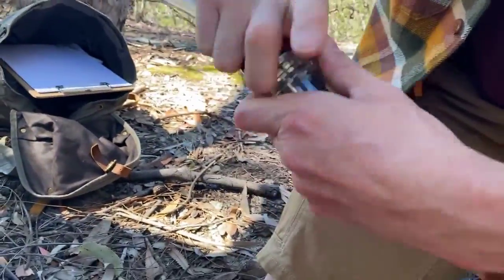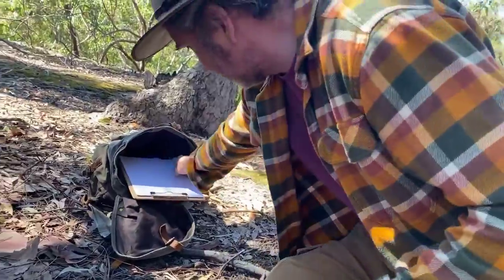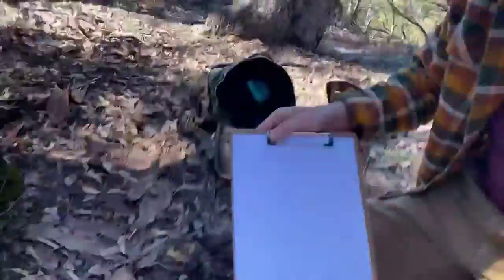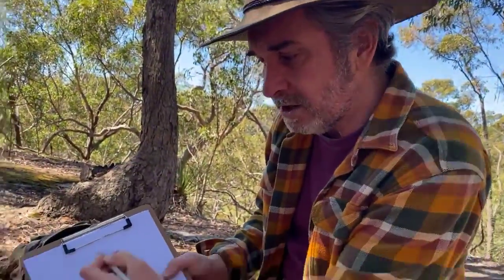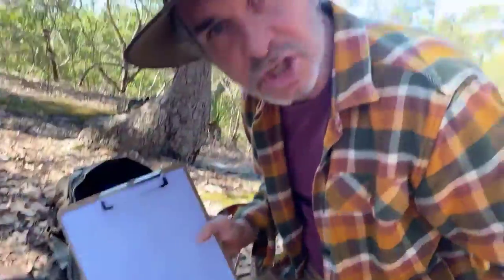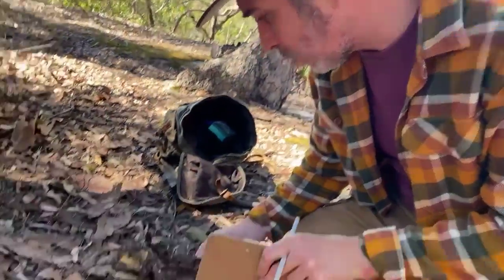Now, brilliant. Okay, so first things first, we're going to mark what we find. I'm going to do a list, and then I'm going to show you a map that I've made earlier, at the end of our walk, where we're going to put everything out. So I've written termites in my handwriting, where I should have been a doctor. Now, remember, when you turn things over, always turn them back.